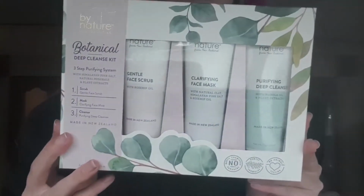I also got this, which I guess we'll try at the end of today. It's got gentle face scrub, clarifying face mask, purifying deep cleanser. So that's going to be fun. And then I got this. It was only $12 and I was like, well, why not give that a shot? Got contour slash highlighter, and I'm feeling like we're gonna fail with that one.